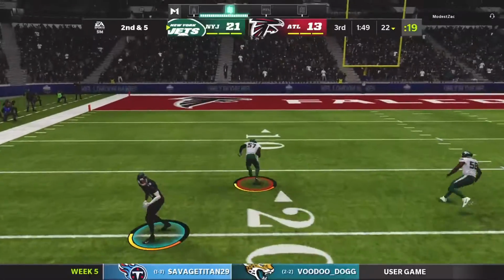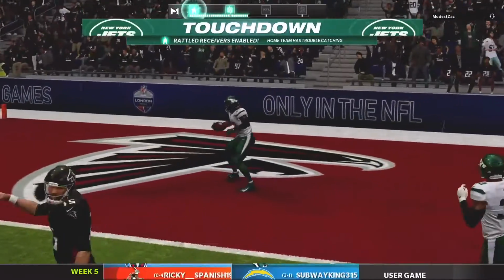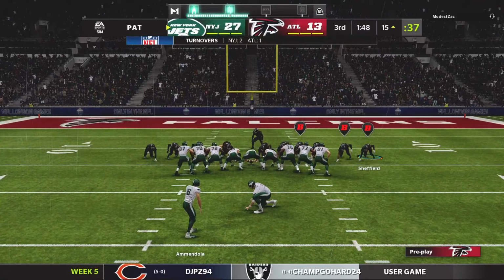He rifles one that's intercepted. Picked off by the linebacker, C.J. Mosley. And he brings this one back. It's a pick six and a Jet touchdown.